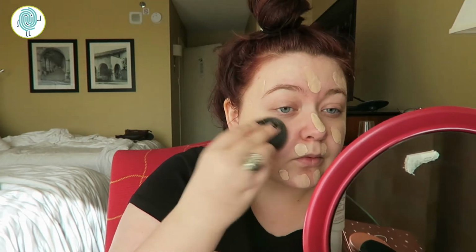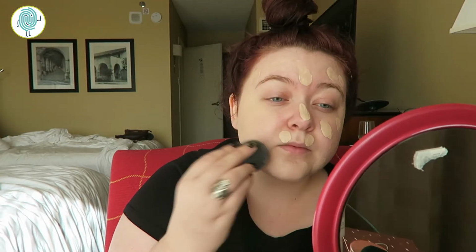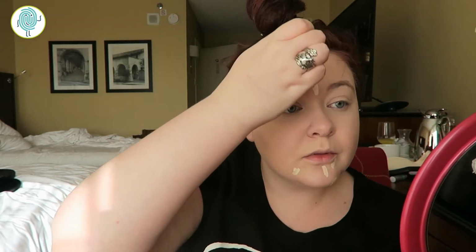My favorite foundation is the NARS Sheer Glow foundation. I've been using this for years and years. It's pretty much the only foundation that I will use and repurchase again and again. And I'm gonna put this on using a wet, damp beauty blender. So now I am going to apply some concealer. My favorite concealer is the Naked Skin Concealer. I use the lightest color in Fair Neutral. I'm gonna put some concealer under my eyes, and then I'm also gonna cover up a couple blemishes that I have.